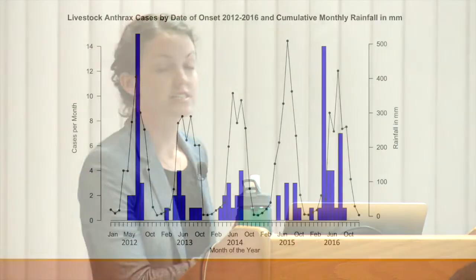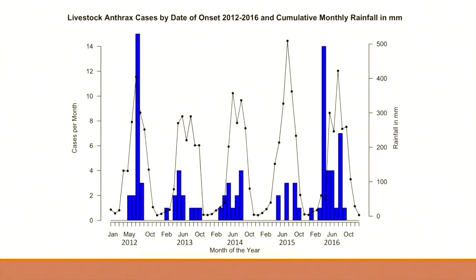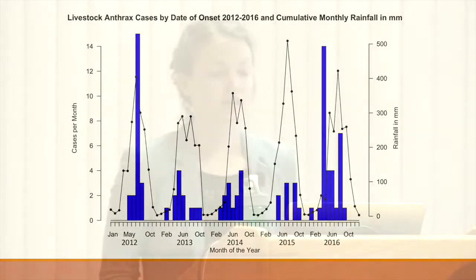I then wanted to dig deeper into the timing of cases. And I observed what visually appears to be seasonality of livestock anthrax cases. So this is an epidemic curve. You have years on the x-axis, cases per month on the y. So these blue boxes are the cases, and the line is rainfall in millimeters. And what you see here is an increase in cases with the monsoon and a decrease in cases with the end of the monsoon. And that's a pretty clear relationship for most years.